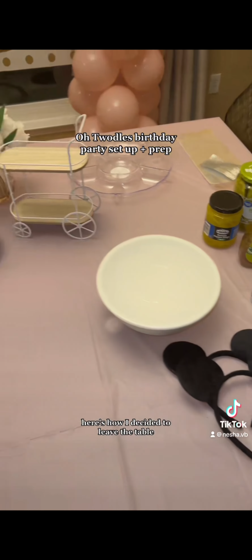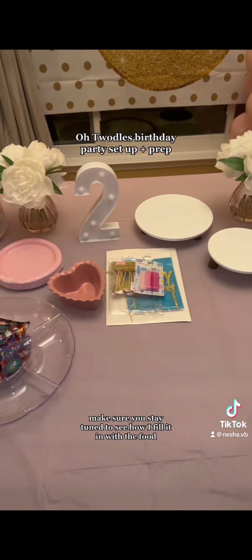Here's how I decided to leave the table. Make sure you stay tuned to see how I fill it in with the food the day of the party.